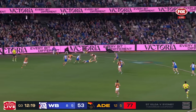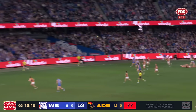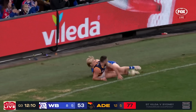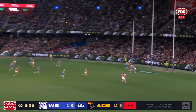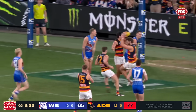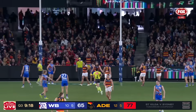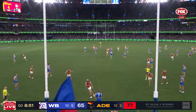Look for Kennedy. He wanted a free kick. He's fuming off the ball. West hasn't been able to break free at all today. Goes across the face. Davidson. Good mark. Michaelani to the top of the square. Thilthorpe again. Too big and too good. This time on Darcy. For an equal career high, 5.